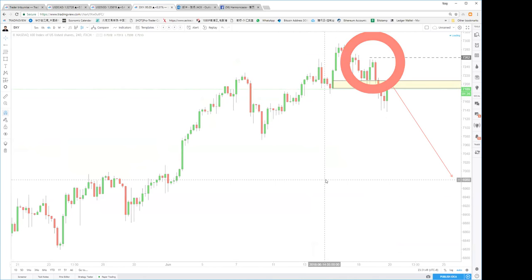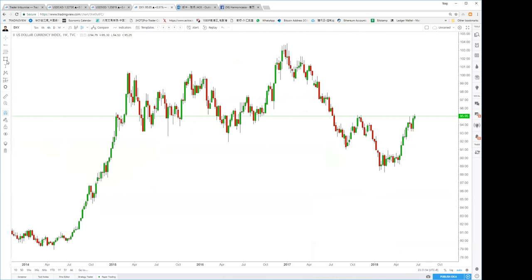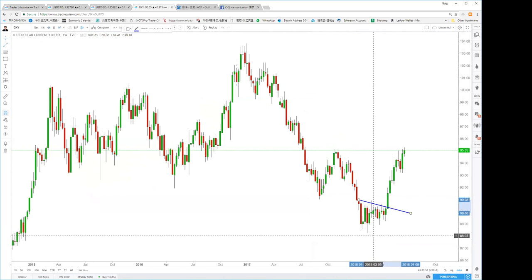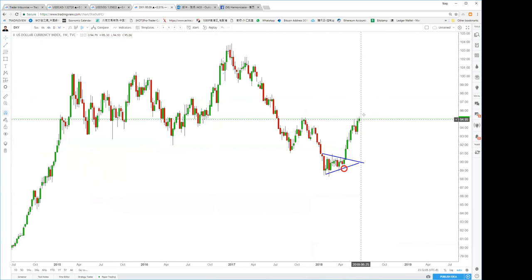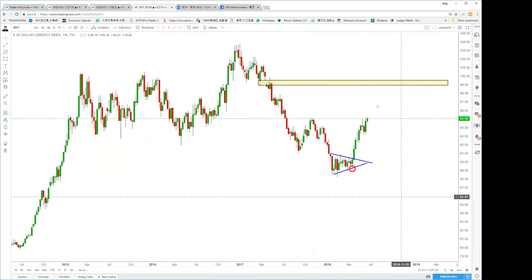DXY. Why should I like DXY? DXY, just hold your longs. I'm buying DXY from here. Remember, I'm buying from the triangle's bottom from 89. The DXY will keep rallying, goes to here at least 98.96.